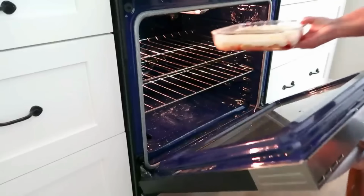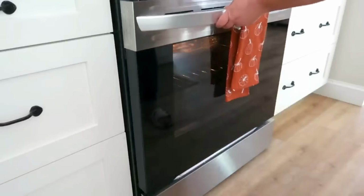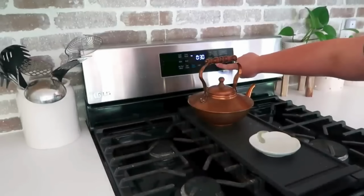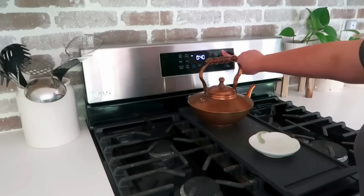And then you're going to pop it into your oven, and you're going to bake it, I believe it was at 350 for 45 minutes. I checked it at 40 and it was done at about 45.